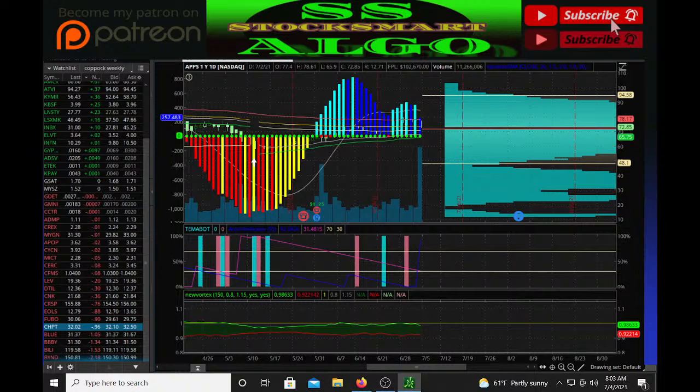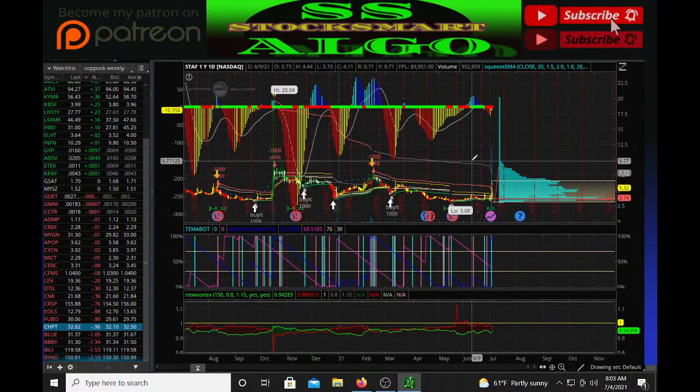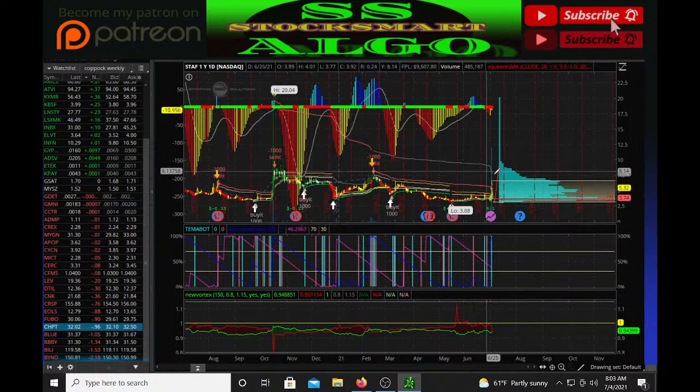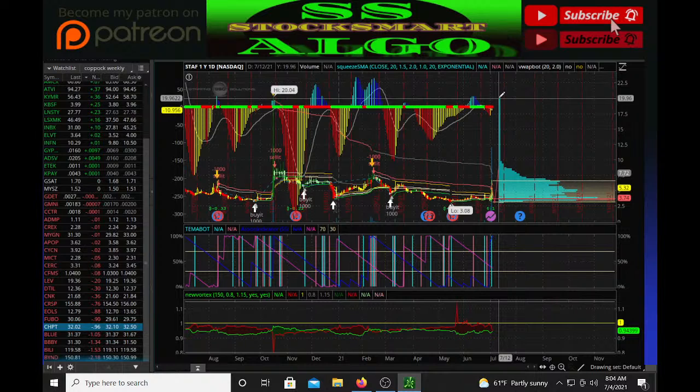And let's go with Staff. Looks like that's back on the list. And that's Staffing 360 Solutions, where we can see once we can get up above this $8 level, I mean, it can just take off. You get it up above 8.53, I mean, there's nothing holding it. Look at this. This will cause just a complete spike from here, this 9.93, all the way up to this $20 level where it's been before, a high of 20.04.